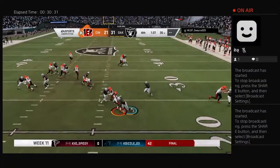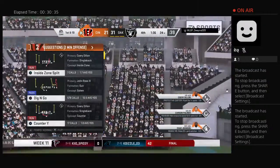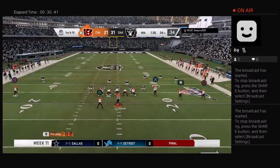This fielded at the 2. And he'll be brought down at the 23, make it the 24-yard line. The Bengals drive about to get going.